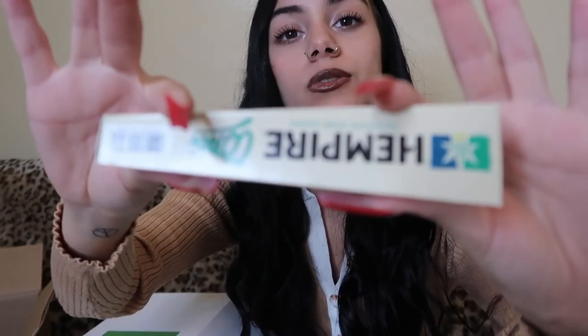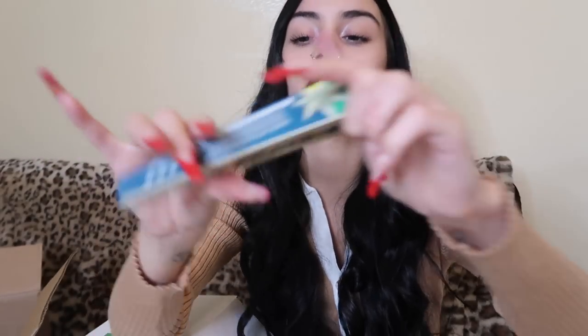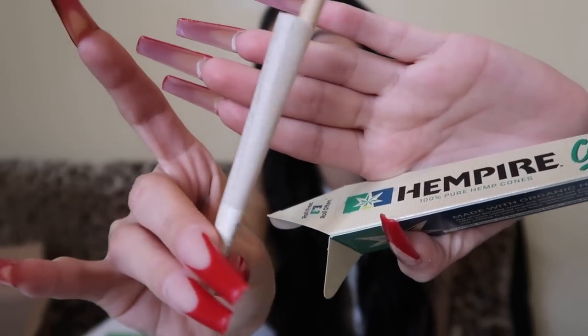Next, we have these hemp cones, 100% pure hemp cones. I've never seen these ones before either. Made with organic hemp, our slow burning cones are made to set you free. Normal little cones, they're a 6-pack too.